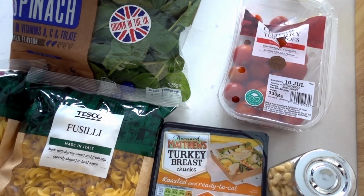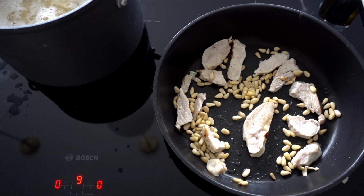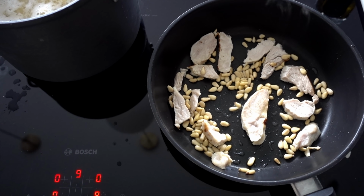Nobody needs any help in cooking pasta, but I'm just cooking the pasta, and then I am frying the turkey and the pine nuts for about 5 minutes. So the turkey is already cooked, but it's just to warm them up basically.